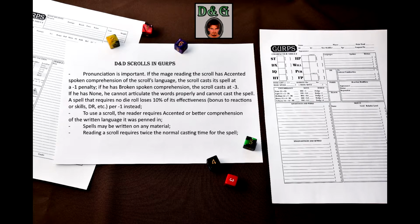Pronunciation is important. If the mage reading the scroll has accented spoken comprehension of the scroll's language, a scroll casts its spell at a -1 penalty. If he has broken spoken comprehension, the scroll casts it at -3. If he has none, he cannot articulate the words properly and cannot cast the spell. A spell that requires no die roll loses 10% of its effectiveness, bonus to reactions or skill, DR, etc. per -1, just like the normal abilities do. To use a scroll, the reader requires accented or better comprehension of the written language it was penned in.